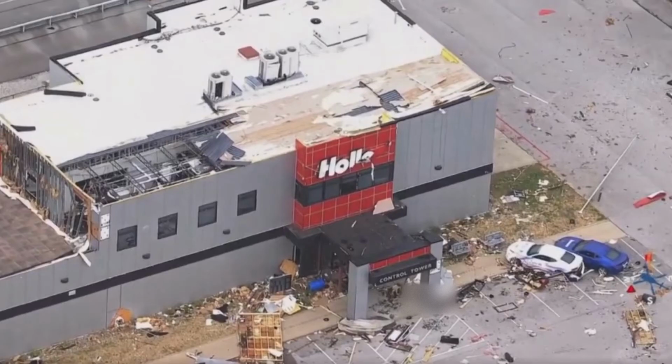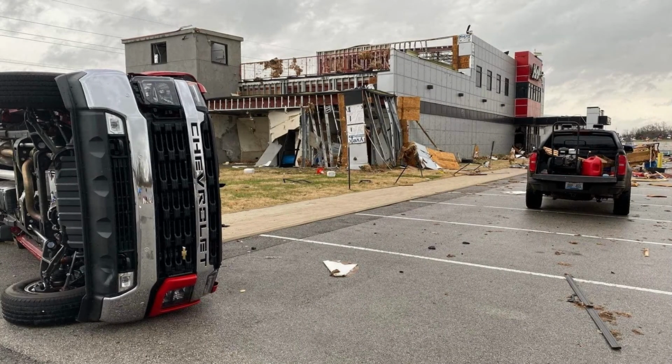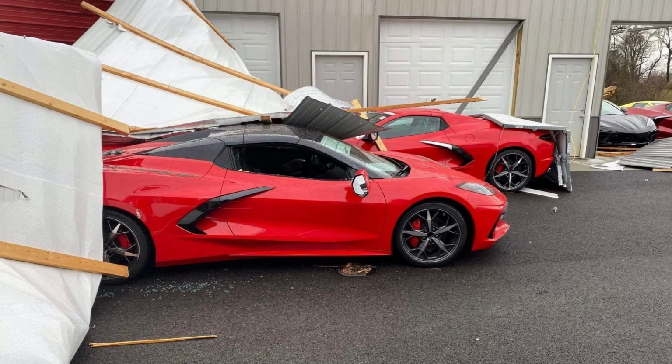The bad news is, of course, the track looks like it took some severe damage from the photos. You can see the roof at the front of the track is pretty destroyed. The viewing deck where my family was watching as I drove the Corvette looks damaged, and there are cars overturned, with Corvettes that look like they have some roofing on top of them. I believe from some of the stuff I read that that's where they house some of the Corvettes.